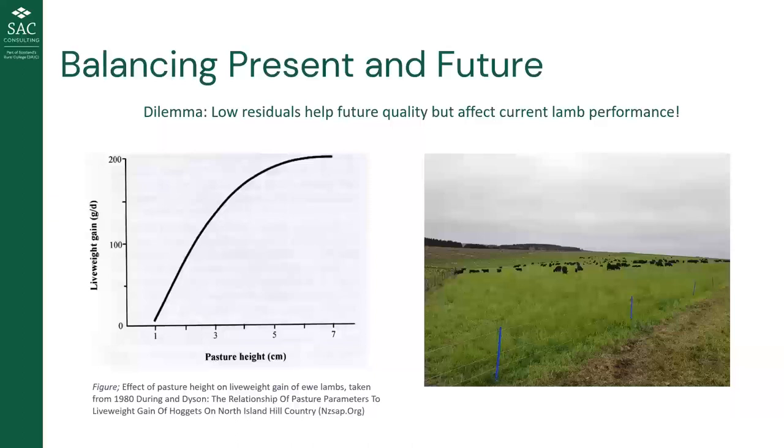Now that presents a bit of a dilemma, because balancing the needs of the present animals and the future animals can be quite tricky. To achieve those low residuals for future quality could come at a price of current lamb performance if we're not careful. This graph shows how pasture height relates to the live weight gain of lambs from a study in 1980. And we can see that as we force animals to graze below 5 centimetres, there is an impact on animal performance.